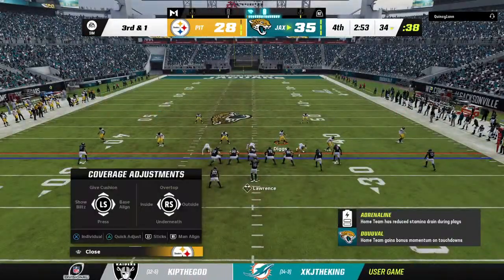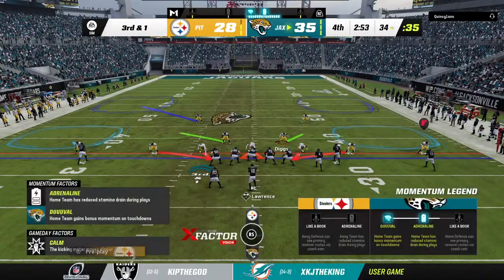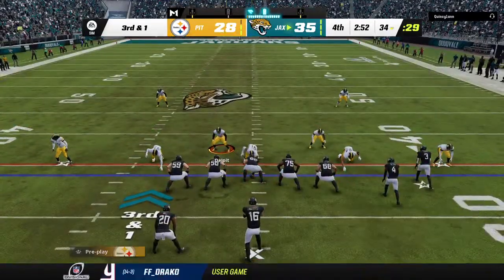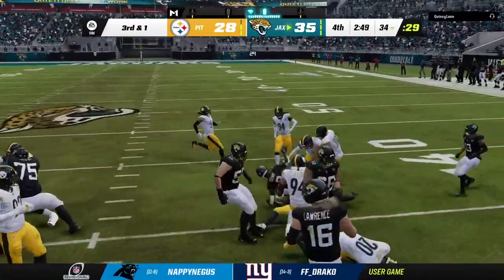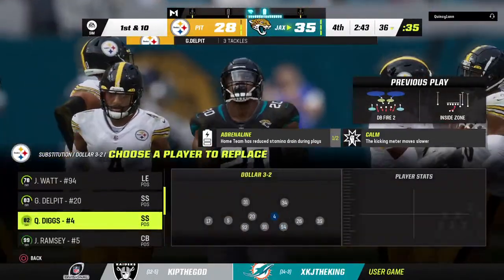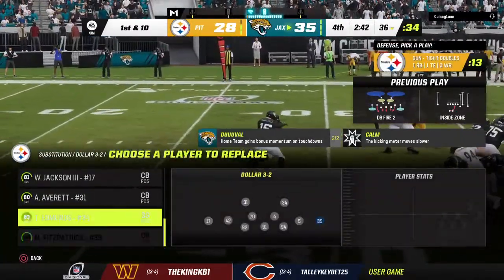Here we go, 3rd and 1. Gut check time on both sides. They'll run with Hall. So he fought off the tackle, and that effort gives him the first before he's brought down. This offensive line starting to win up front. You win that battle in the trenches, you can kind of wear them down here late.